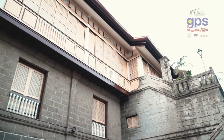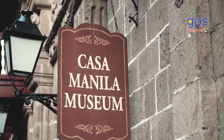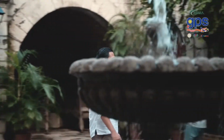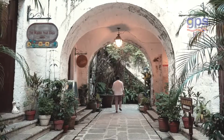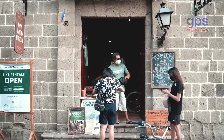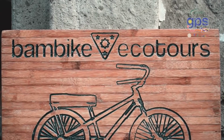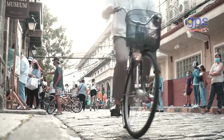Jump back in time and experience what it was like to be a walking ilustrado. Casa Manila is the museum that depicts the kind of lifestyle rich Filipinos and mestizos used to have. Just on the other side of the plaza are lines of bamboo bikes that you can rent if you want a more unique and breezy alternative to go around Intramuros.